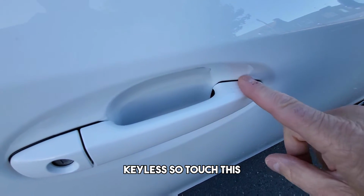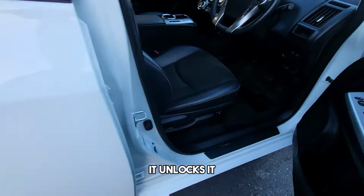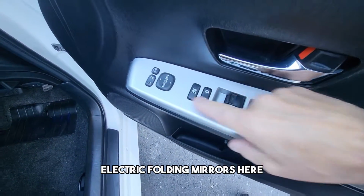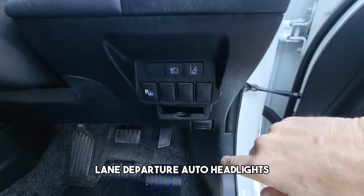Keyless, so you touch these little marks here, it locks the car. When you grab it, it unlocks it. 4 electric windows, as you can see. Electric mirrors, electric folding mirrors here. Self-parking. Lane departure, auto headlights.